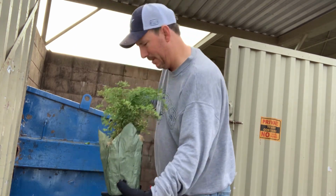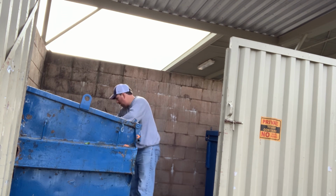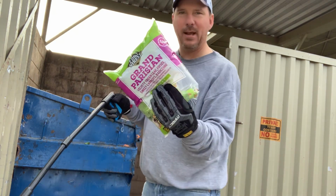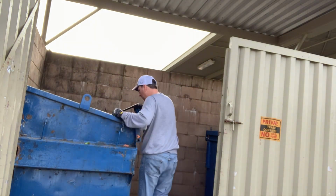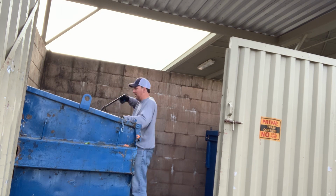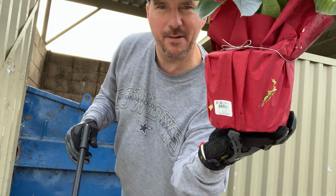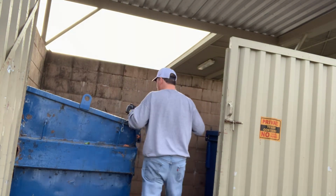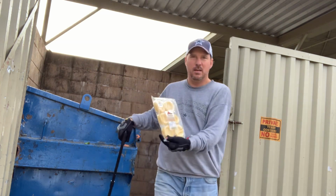Another plant. I don't know if that one can be saved or not. Look at that, guys. A full bag of salad. Looks good to me. Another plant. I don't know if you guys can see that $11.99 value right there. Just throwing away in the dumpster. Dessert cups.